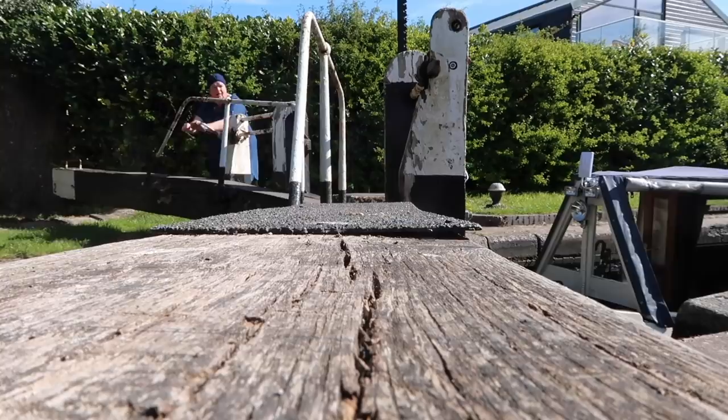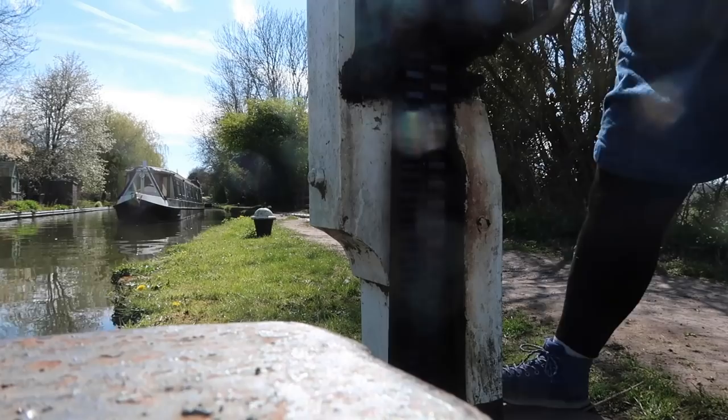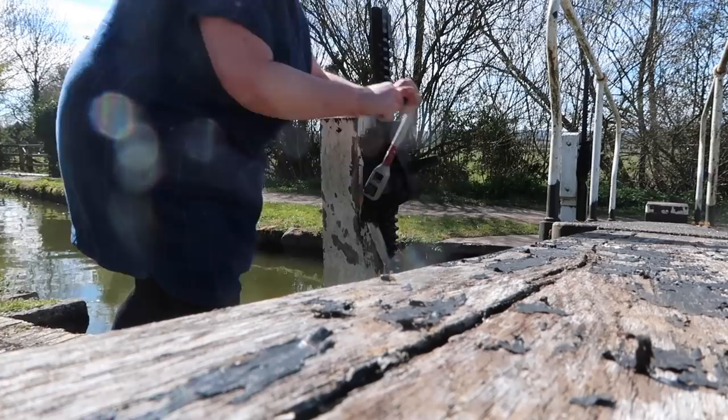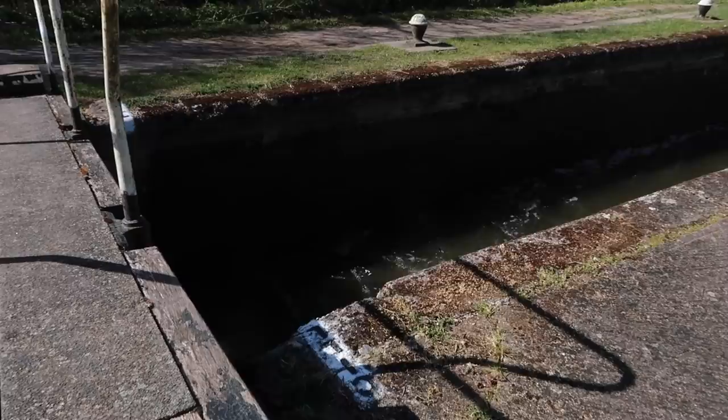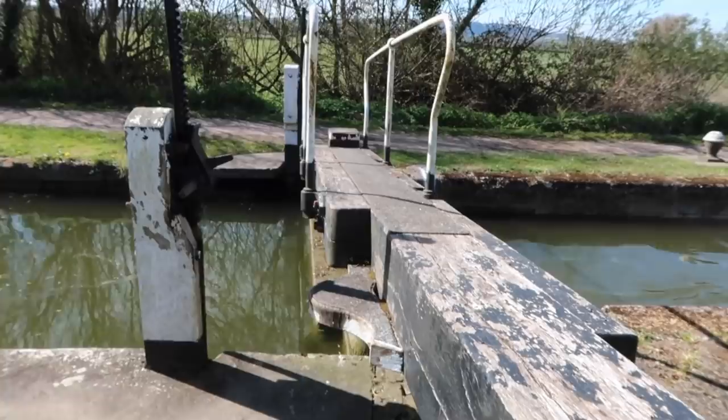Mr. Warner was helped through the lock by another boat while I was shutting that one, so that's good. We're on to the next one. It doesn't take long to fill these little locks up. Mr. Warner's bobbing about there. Right, that's almost full now. God, I'm glad I had my breakfast this morning. Some of these are really heavy.